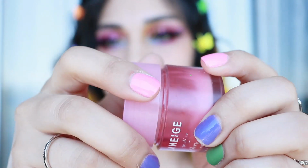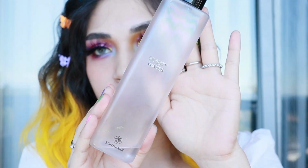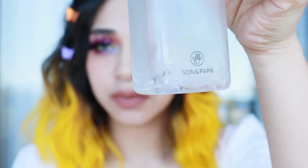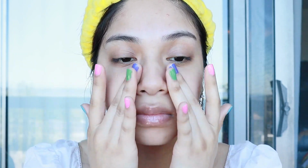I'm going to be using Laneige lip sleeping mask. I use this like a lip balm as well. It's my favorite. Now I'm going to really hydrate my face because of all that cleansing. I'm using Stone & Park's Beauty Water. I swear this is my 4th bottle or something, but basically I put this on my hands and I tap it onto my face. I'm using Clinique's iD moisturizer. I like using this before makeup because it is lightweight.